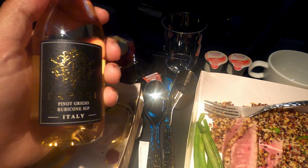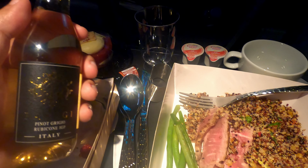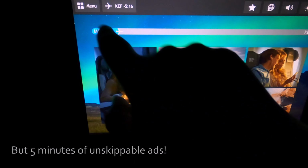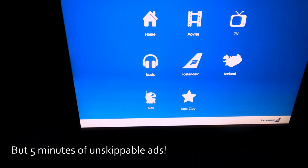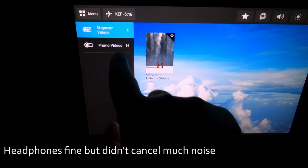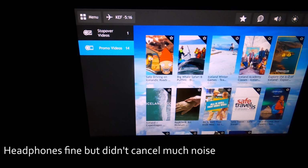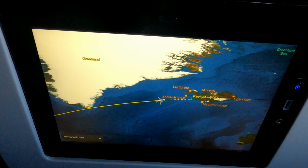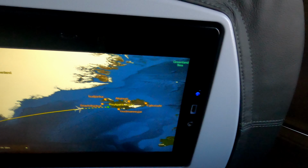Beverage selection is also limited. There's beer, wine, and soda. Gone is the library of Icelandic gin. The in-flight entertainment was alright, with 34 movies and some videos on Iceland, though several didn't work. As I mentioned before, the free Wi-Fi was also not functioning. That was fine for me as I focused on sleeping. With such a short flight, there's no time for breakfast, and before you knew it, we were on final approach to Keflavik.